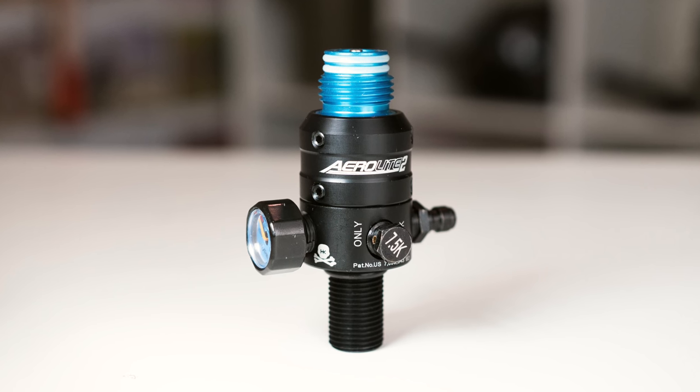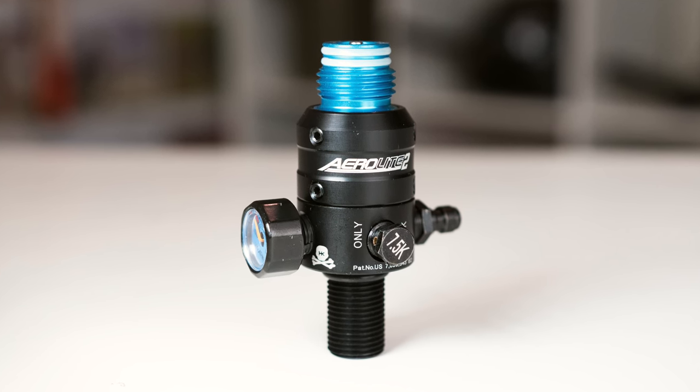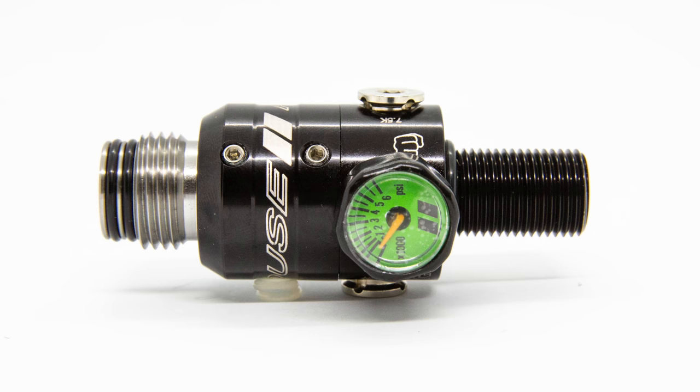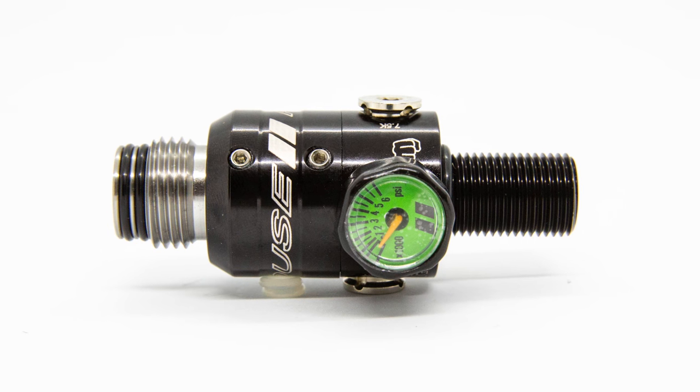So I think Ninja offer the best overall bottle and regulator combination, but there are also some aftermarket regulators, like HK Army are offering their AeroLite 2 regulator, or there's the Powerhouse regs. Maybe if you could buy a Powerhouse regulator on a bottle easily, maybe they'd be the winner, but you know, Ninja still.